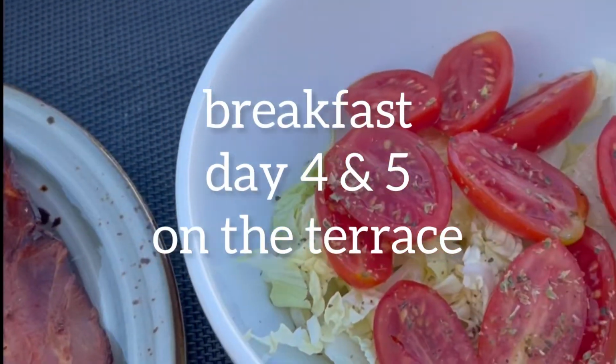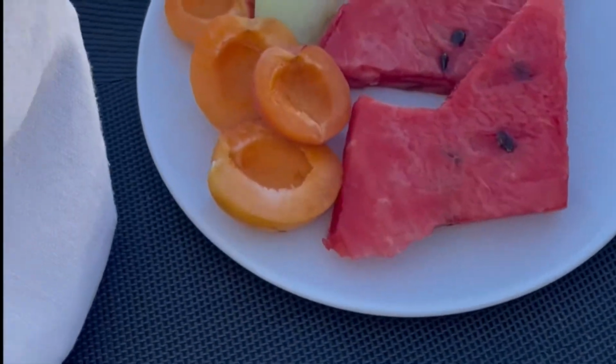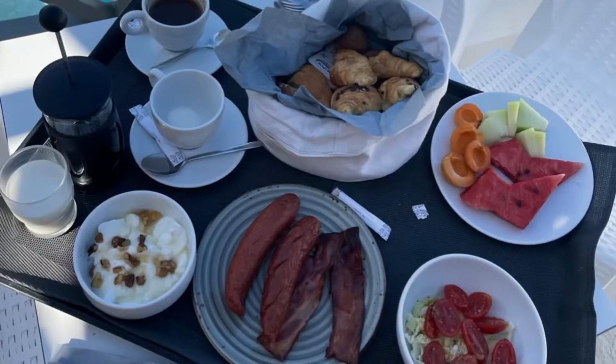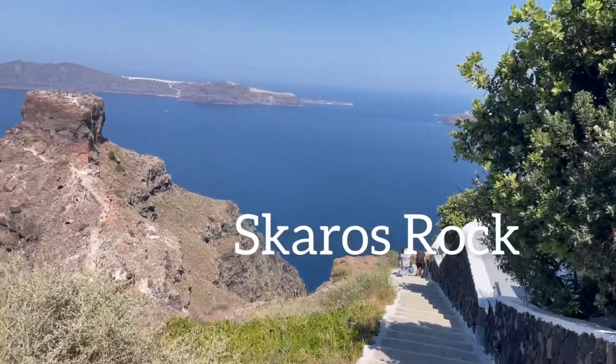This hotel also included a wonderful breakfast, and they bring it to your room. We picked out these choices the night before, and they had their own Greek sausage recipe that was so good.